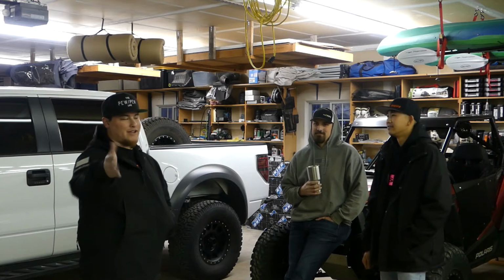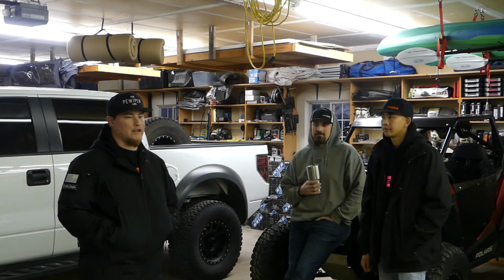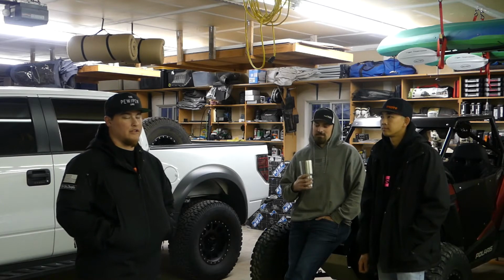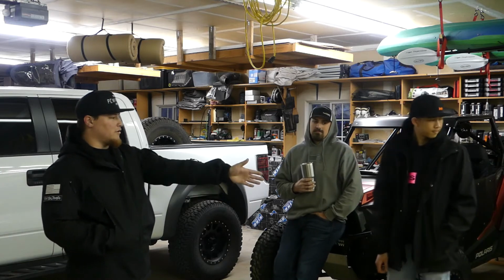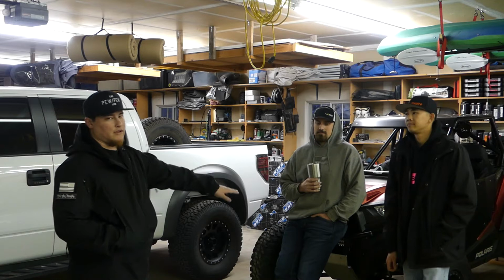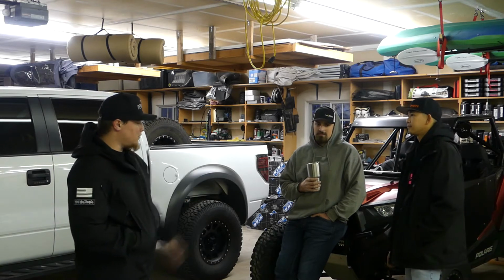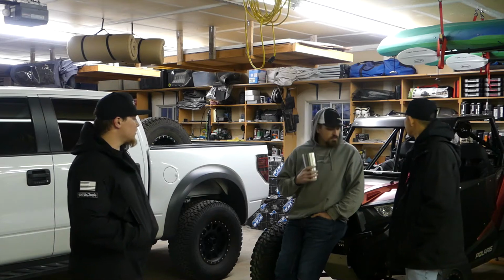By the way, he also has a sick KTM, which I will show you later. That's his main daily commuter and stuff like that. He also has a bunch of little cool things. He has a Polaris Ranger, which is like his ranch workhorse. That's what he does everything on his property with. And then for fun, he bought a Polaris Razor. So tell us more about that.